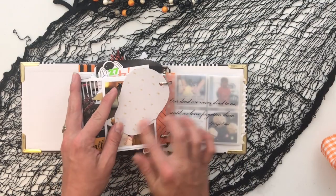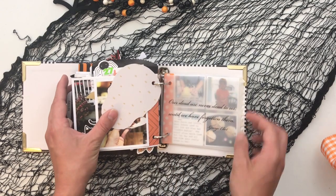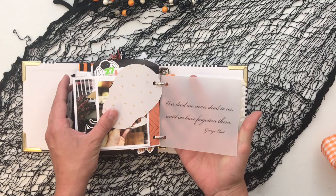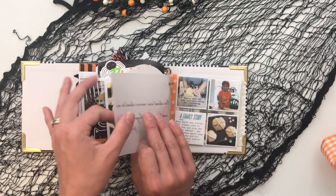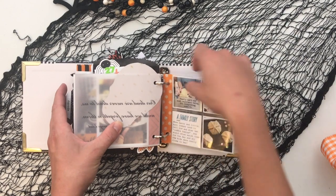And then this one is literally just a decorative piece. Then I've got a quote in here that I printed on vellum that says, "Our dead are never dead to us until we have forgotten them." And then we enter into our Dia De Los Muertos celebration.